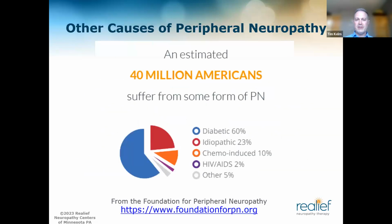You know, these are some of the other causes. This is from the Foundation for Peripheral Neuropathy, which probably aggregates a lot of the etiological information that's out there now. They have a lot of endocrinology clinics that they sample from, and so 60% of their population is diabetic. I think that's very much overrepresented just because they have a lot of diabetes specific groups that they sample from. In our population, it's all self-selected patients from all different etiologies that are coming in.